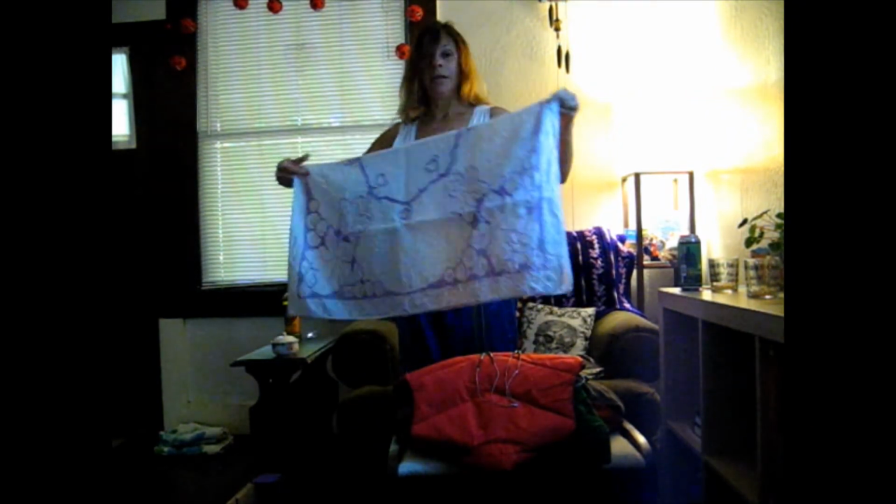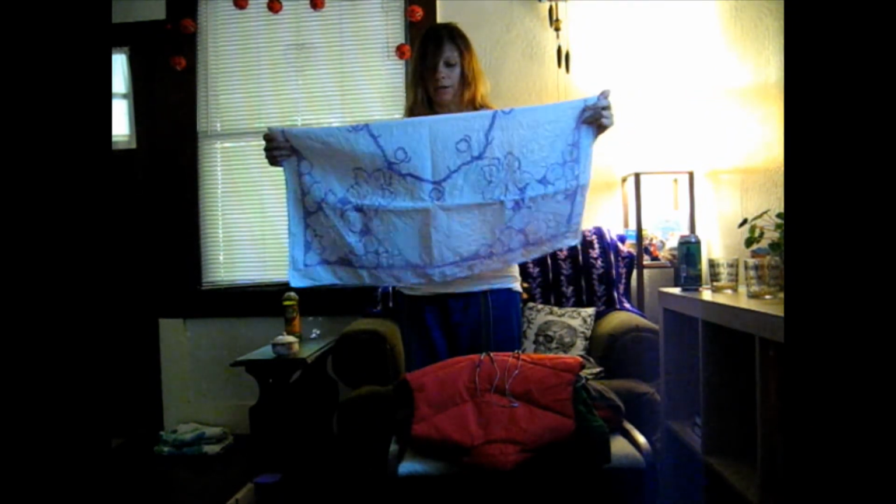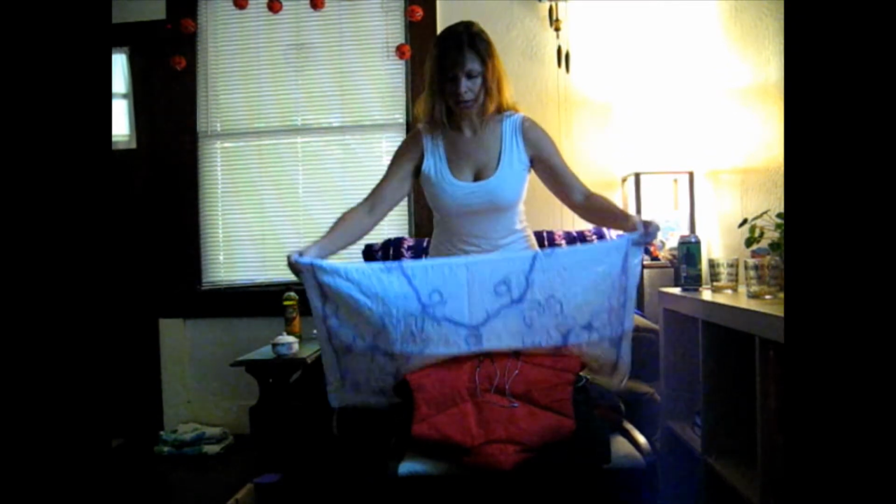It does need a good ironing, but I don't own an iron, so that's not going to happen at my house. Hopefully the person that gets it loves it and appreciates it and can give it a good iron, because I cannot. So that is the cross-stitch grape tablecloth.